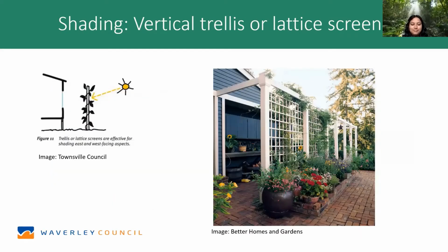Thank you, Samia. That's wonderful. So in the eastern suburbs, our lots are quite dense and we don't always have enough room or enough deep soil to plant large trees on certain aspects of the site. So we thought we'd just list a few other options. So one is to use a vertical trellis or lattice screen, which you can run along the side of your home, and you can grow a vine across that, and then that will act as a shading solution for your windows and walls. So that's a great idea.